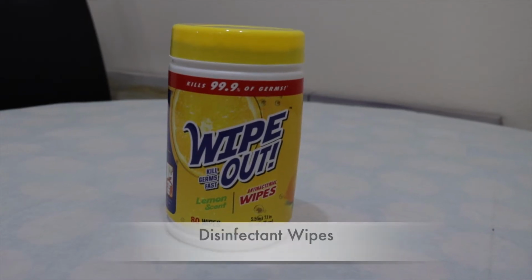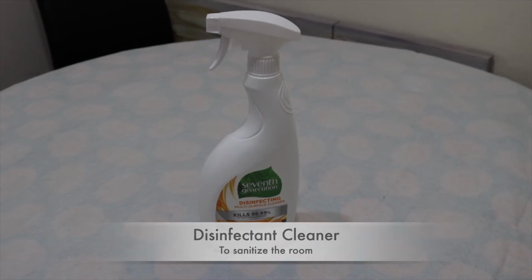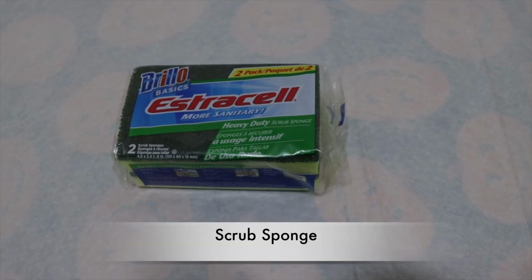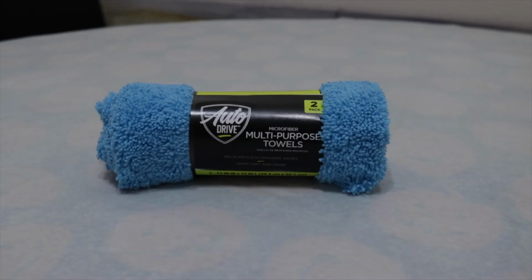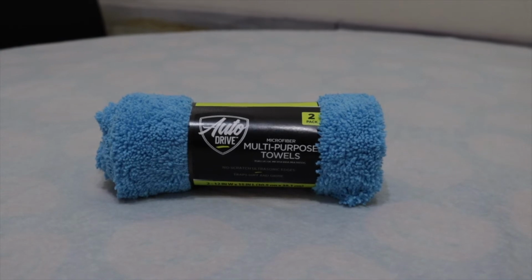Now we're moving on to the cleaning kit. First, I want to talk about disinfectant wipes. I also use disinfectant multi-surface cleaner. We got dishwash liquid and a scrubber. Then trash bags. I got a multi-surface towel. I use it on everything, especially in the kitchen.